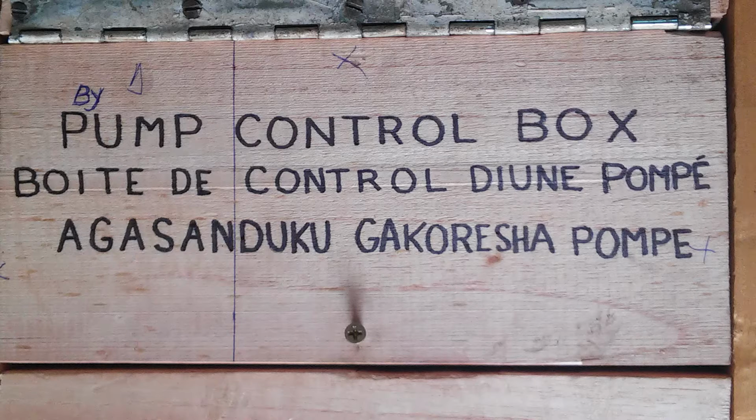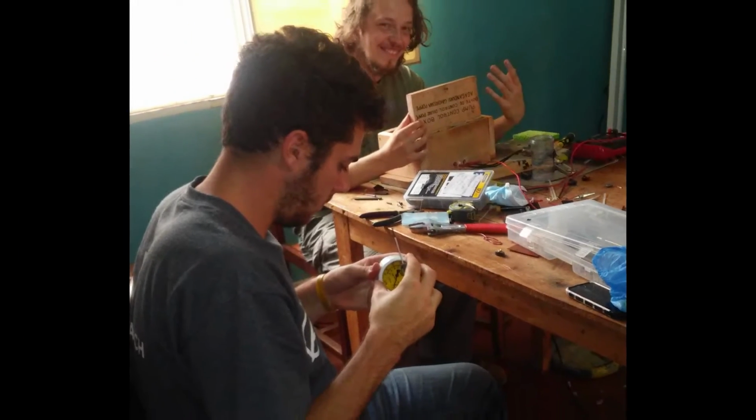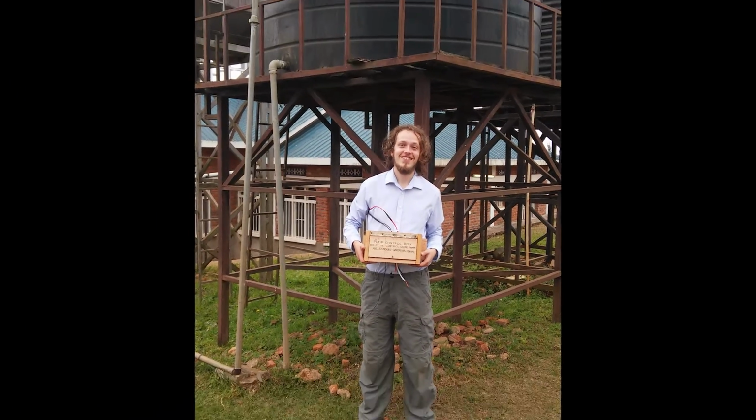So the technicians I worked with were very happy when we got the pump system online, because that meant that they didn't have to wake up at 3 a.m. in the morning to come flip a switch to turn the pump on again. So it was a very practical improvement for their life, because now they weren't on call anymore.